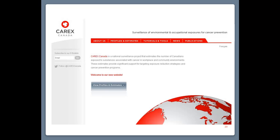For the next few slides, I'll show you how to navigate to pages with occupational estimates on our website and what we have to offer in the occupational sections. From our homepage, first you'll have to go to our carcinogen database page by clicking the Profiles and Estimates button, highlighted by the red oval here, or you can go there by using the square gray button that you see in the middle of the page.